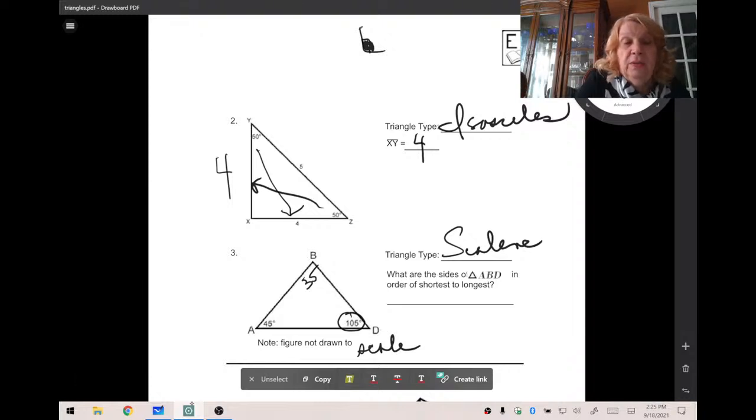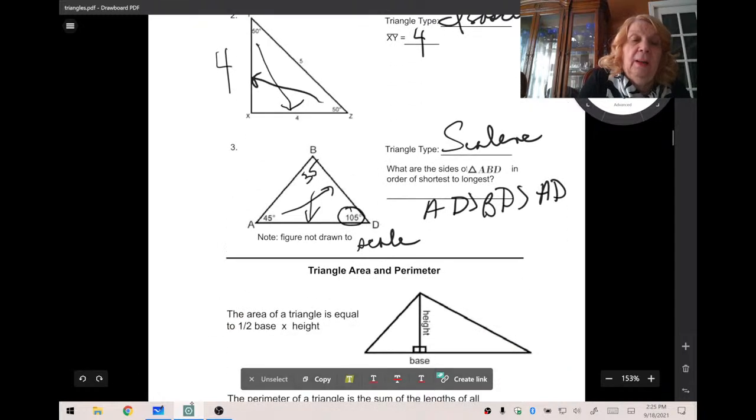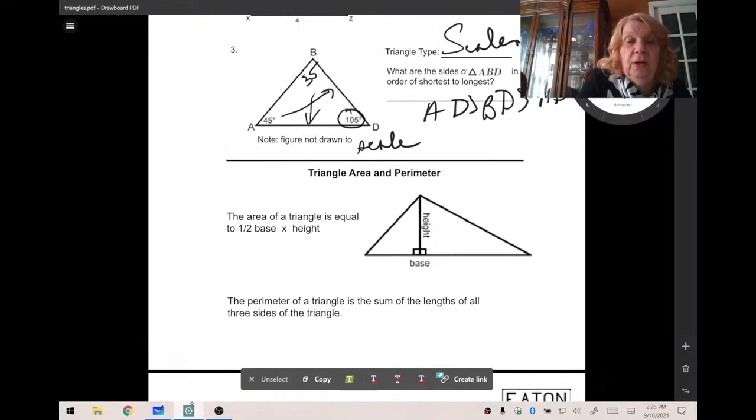But we go by what the figures are, so the shortest side would be AD, the next side up would be BD, and then the shortest side, even though it doesn't look like it, would be AD. Okay, so now we're dealing with perimeter.